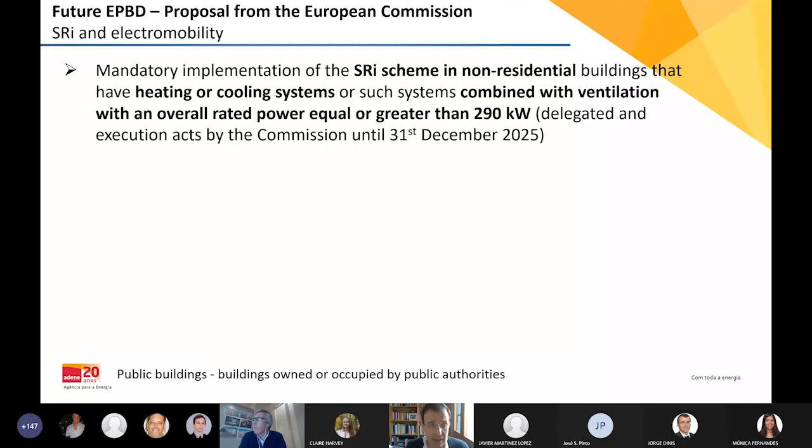On the SRI and the electromobility, we will see also some changes. The SRI scheme, which was voluntary until now, will become mandatory, meaning that for big non-residential, once again, with the power installation over 290 kilowatts, they will have to have an SRI label for all buildings that have this threshold. It's something that the Commission will produce some delegated and execution acts until 2025, so it's something that will perhaps happen in 2026.